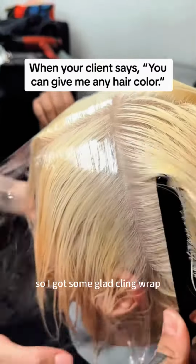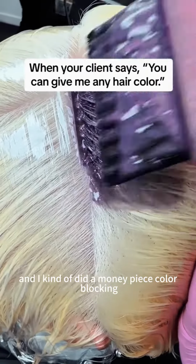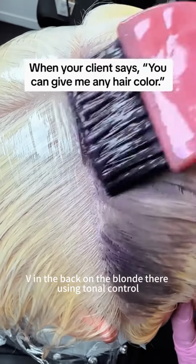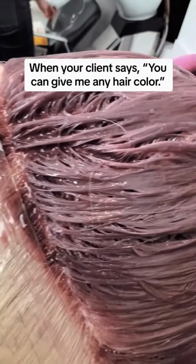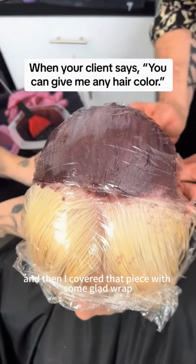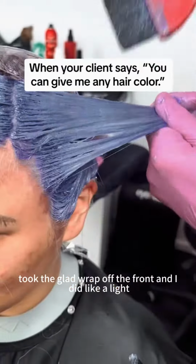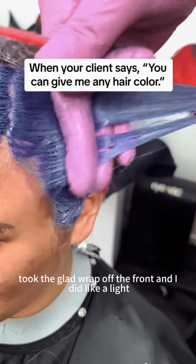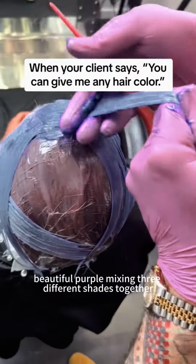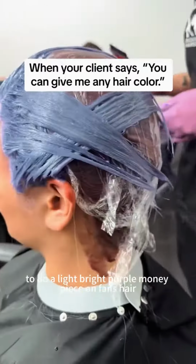I love purple. So I got some Glad cling wrap. And I kind of did a money piece color blocking, and I did a 9V in the back on the blonde there using tonal control. I love the color of their 9V. Did you see that formula? It's just really beautiful. And then I covered that piece with some Glad wrap, took the Glad wrap off the front, and I did like a light, beautiful purple, mixing 3 different shades together to do a light, bright purple money piece on Fan's hair.